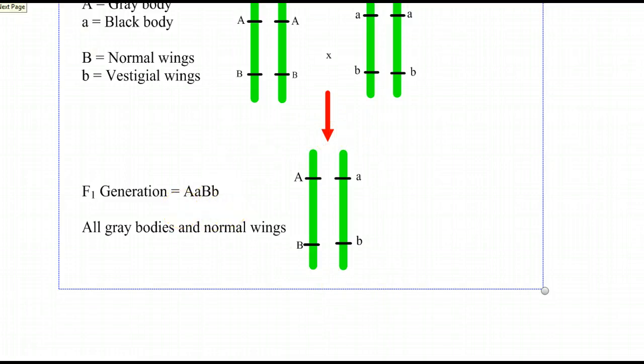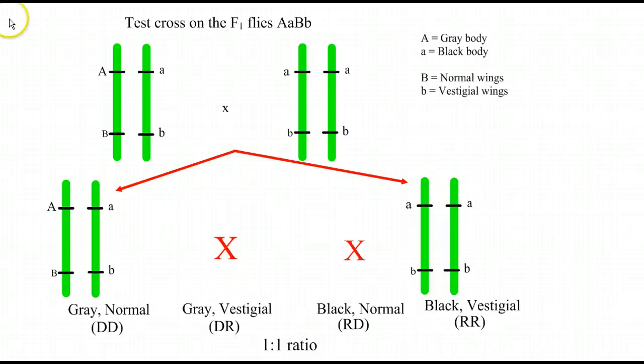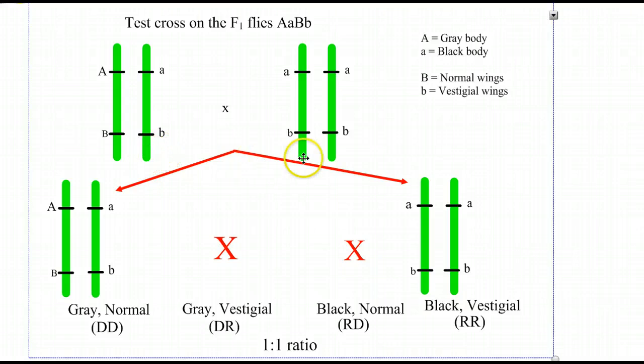Where this gets interesting, though, is what happens when you do the test cross. So you take the double heterozygote and you cross it back with the double homozygous recessive. What you'll notice is, half the time, this organism gives the dominant A, dominant B, linked with recessive A, recessive B. That's the only allele or chromosome this organism can give, and so you get dominant, dominant. If you take the second chromosome here and link it with one of these, then you get recessive, recessive. And what's missing are the dominant recessives and the recessive dominants.